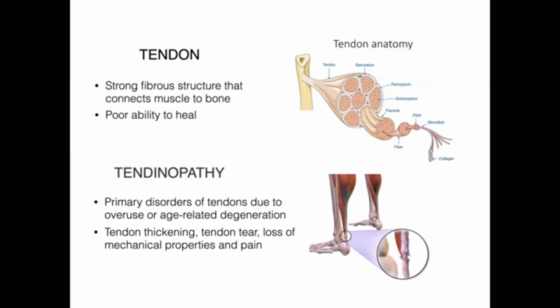We can get these little micro tears in those fibers. And as we age and as we are active with sports and other activities, those tendon tears can increase and produce pain and loss of function.